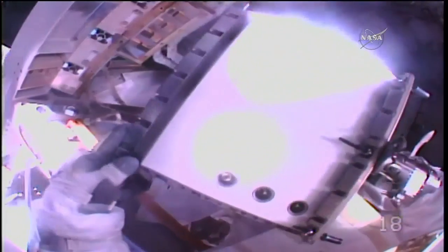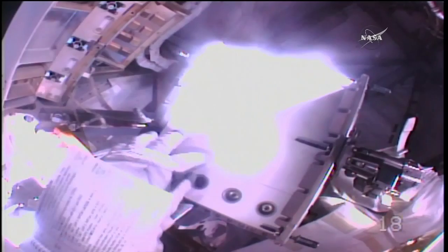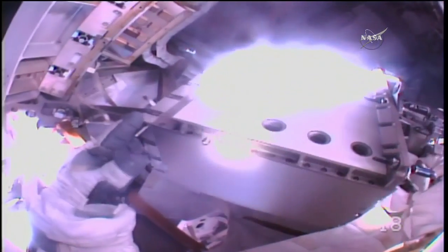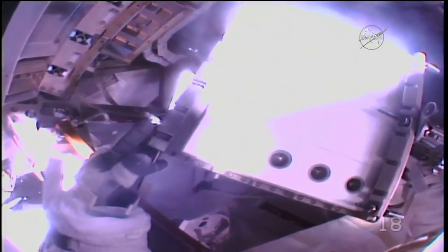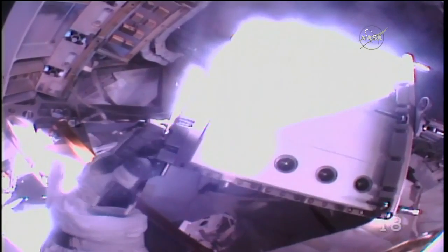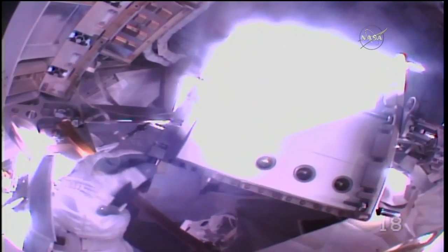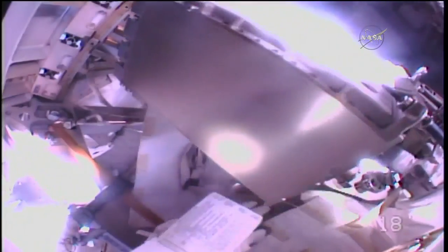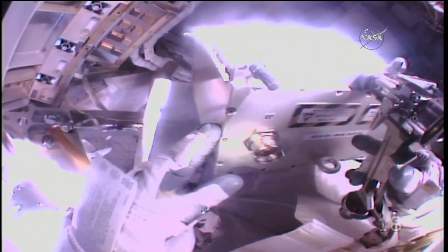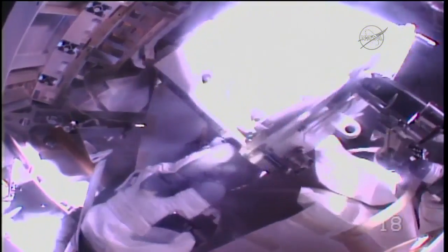Okay, the one little bubble where we had in the Cotherm bubbled back up again, but it's not any worse than it was before. I don't know if you can still see that. Copy, Peg. Stand by. Again, this is the same unit that Whitson and Shane Kimbrough installed during a spacewalk on Expedition 50 on March 30th. The NVL deck looks good, clear, no fog.